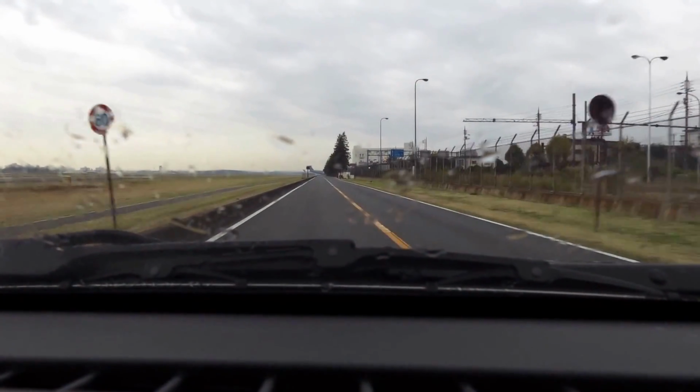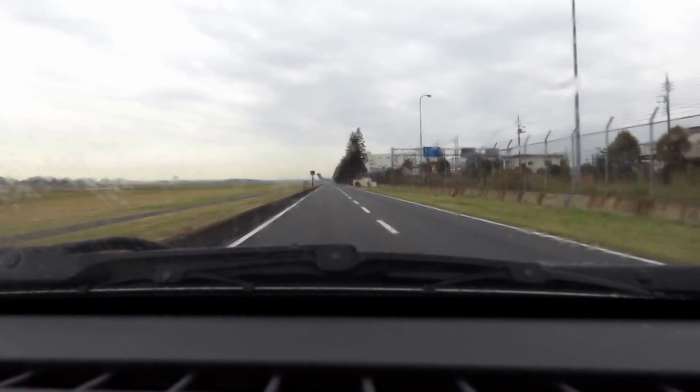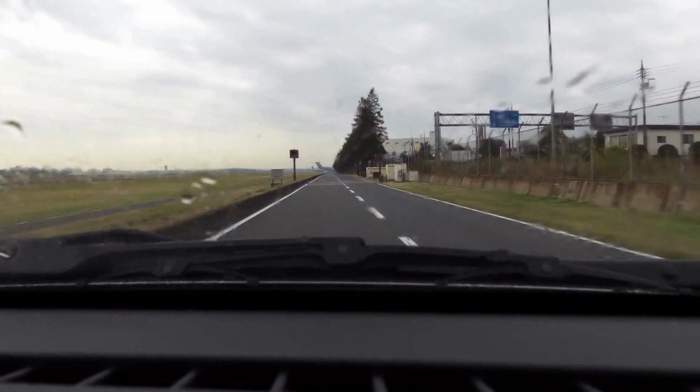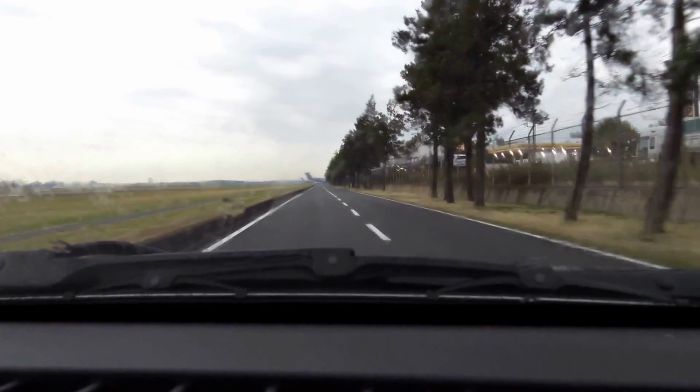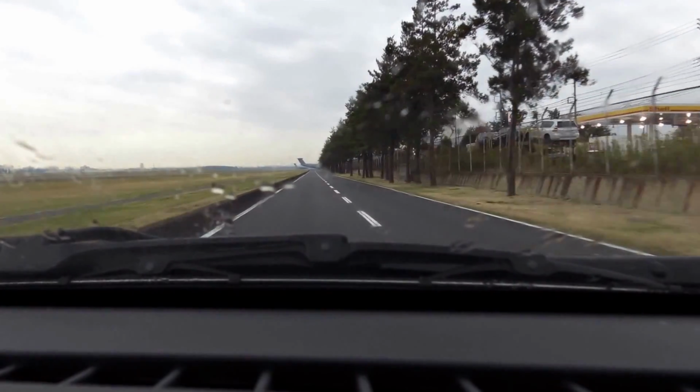It's 60. I was going slow. That's probably why that guy's flying around me. The speed limit on this perimeter road, I guess, is 60 kilometers per hour, which is only about 36 miles an hour, maybe 38.